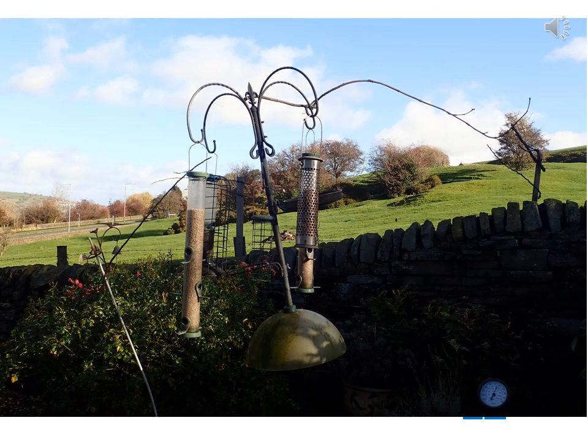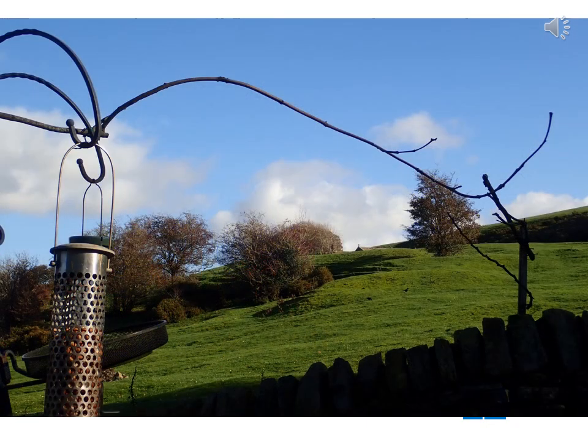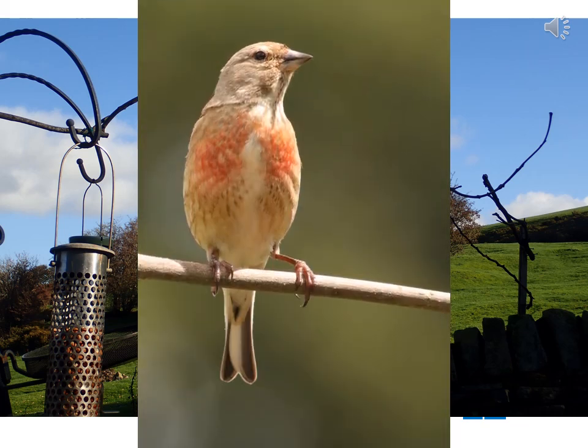This is our setup. As can be seen, the only seed we use are sunflower hearts. That's because there's no waste that falls on the floor and rots. We have a bird bath nearby. The extra twigs are to allow for queuing and for me to get more natural photographs of the birds. This is a linnet that's become a regular visitor over the past couple of years.